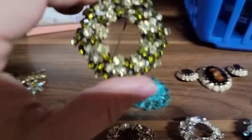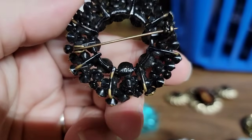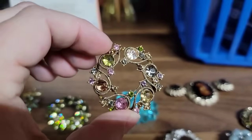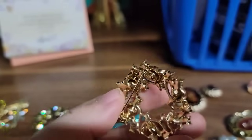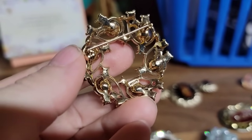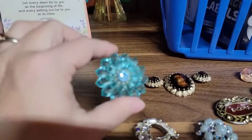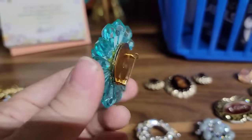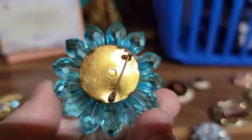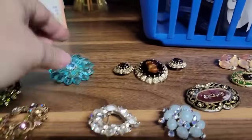This is another one marked Austria, and you saw some of those high dollar ones. So there's the Austria down there on the bottom. Another Austria one. And you can see how these crystals really, really sparkle. Oh, actually this one's Monet. I was thinking it was Austria. This one's a Monet. And then this one is a West Germany. I actually found comps over $50. You can see there on the back, the little circle, made in West Germany. So this one should go for at least $50.